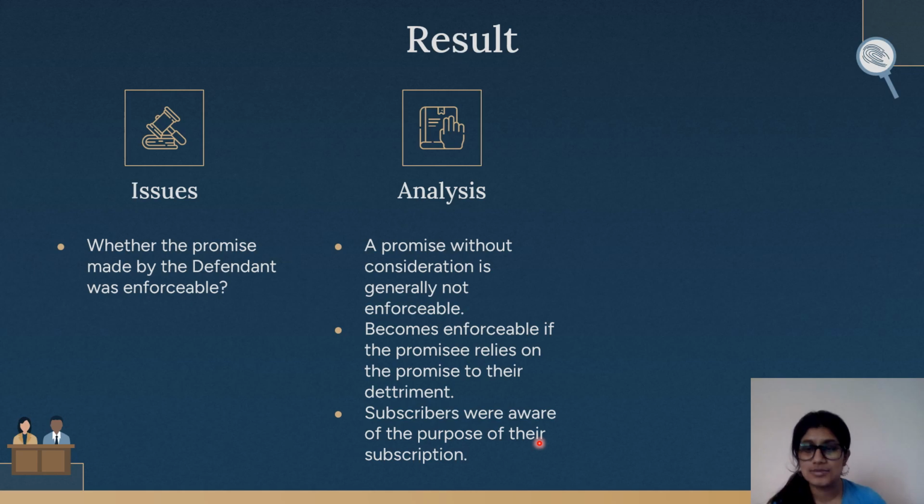When they had made the subscription, when they had agreed to give or promised to pay some money to the trust, they knew that the trust had entered into a contract with the contractors, the construction workers. They knew that the money they were paying would be used for the construction of the town hall. So, technically, that construction, the town hall's construction, becomes their consideration.